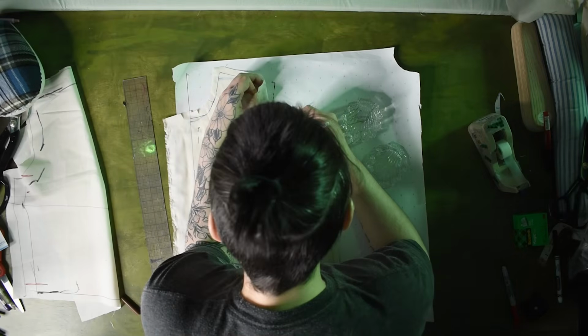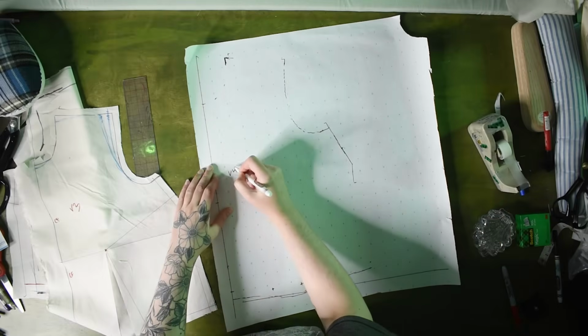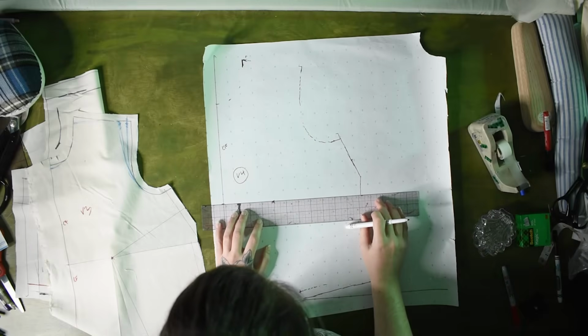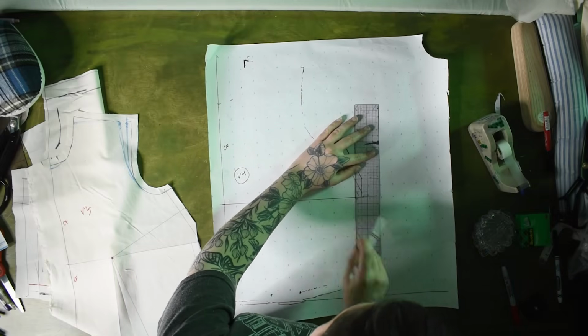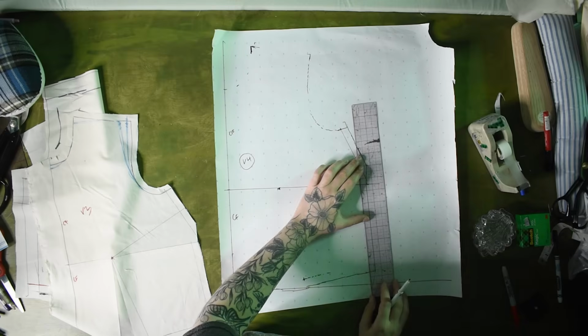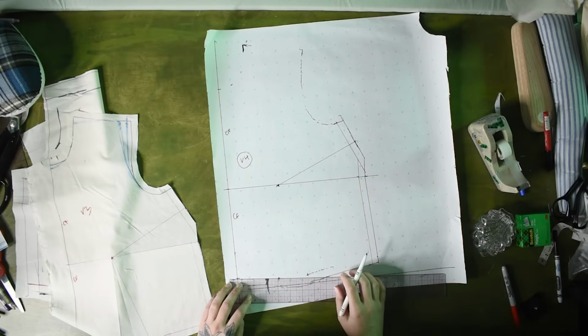Again, transfer all the markings that you made onto your muslin, onto a new piece of paper. Look at me, I'm even tracing a new copy. Good job. Don't need to be messing with the last paper pattern. We can let that be version 1 through 3, and then maybe this could be 4 through whatever. Again, drawing in new versions of the neckline, shoulder, etc.